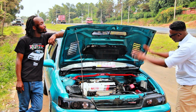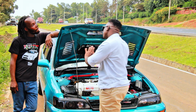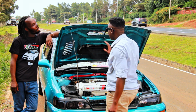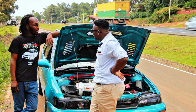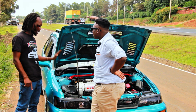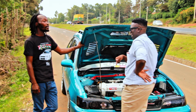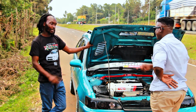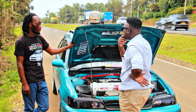Yeah, so tuko na power sasa, tuko na around 240 horsepower. But I know very well gari ilikuja na suspension nyingine. Kwanza ile ya nyuma, this G-Touring ilikuja na lift spring. Ama ile ilikuja na coil. A DX came with lift springs, but a G-Touring ilikuja na coil springs. Okay, so this one is a G-Touring. Yes. Not a DX. Not a DX. But a DX, if they were not able to do DX, it's not independent.